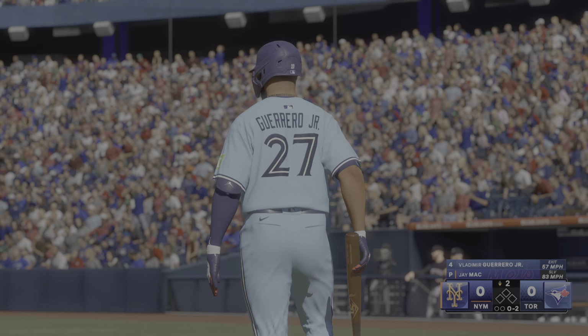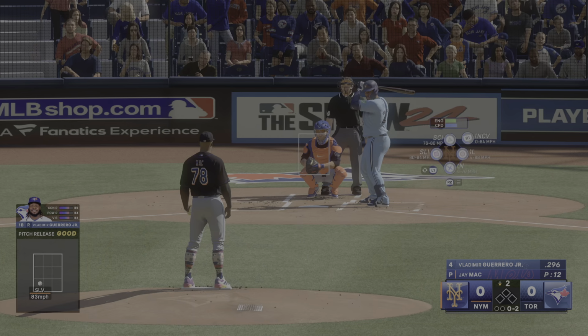Vladimir Guerrero Jr., that swing so reminiscent of his dad. Lots of pop.